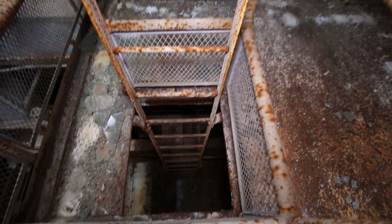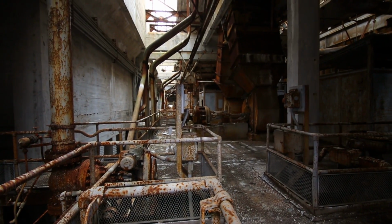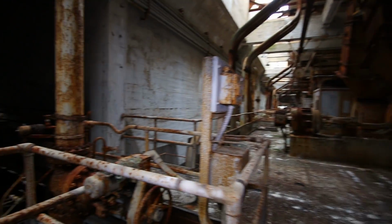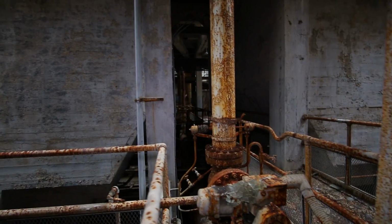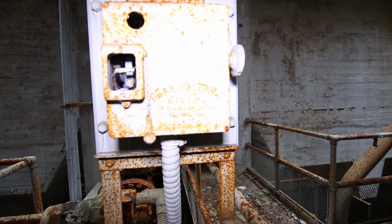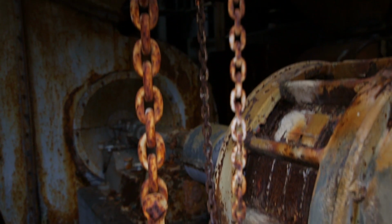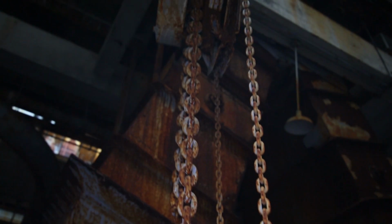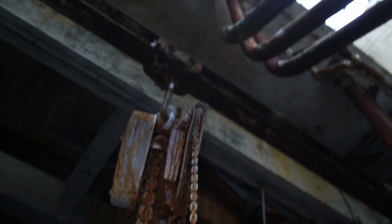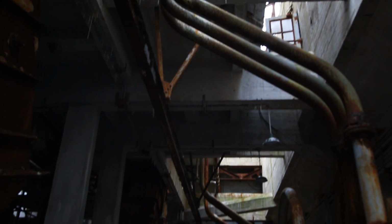This is where all the workers would go up and down these ladders all day. Can you imagine that? Working here 35 years ago. This is what you see all day, every day, but probably very loud. This is someone's control box to shut down the whole system. This hook right here will probably grab onto something very heavy, and they'd use this pulley. As you can see, it would run down this track, so they could probably dolly things all throughout this place and bring them where they needed to.